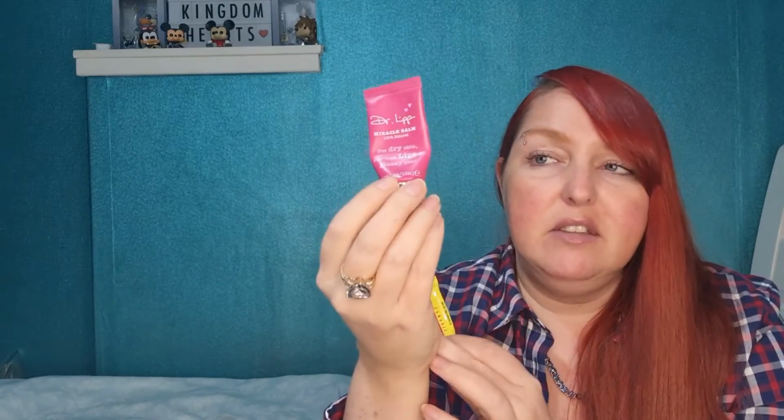I paid $3.99 for this. The actual price is about £14. The actual price of this is £3 and I normally pay £1.50. So you do get quite a bit more in this, right? So if you're buying it from TK Maxx, $3.99 might not seem that expensive.